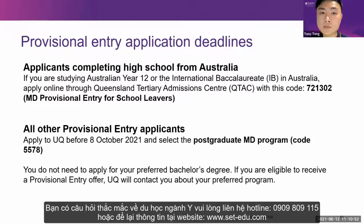Yeah, so there are some deadlines. If you're studying in Australia, you need to apply through QTAC. There is a QTAC number, but don't worry too much about it, you can talk to the SET representative. They will be able to help you. If you are currently studying in Australia, you need to lodge your application through QTAC. If you're studying in Vietnam, then you need to apply directly to UQ by 8th of October. This is the last day that we will accept any applications for the MD program.